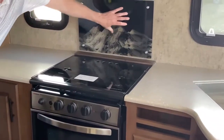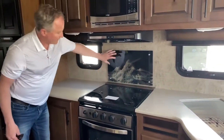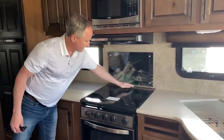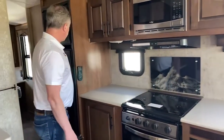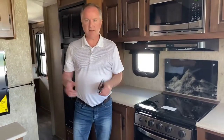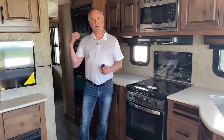On the Titanium, you have this nice picture of a mountain behind on a glass plate, and then we have a nice wooden knife block back here. So cool little features. That's it for the kitchen, dining room area. Let's head into the bathroom and bedroom after that.